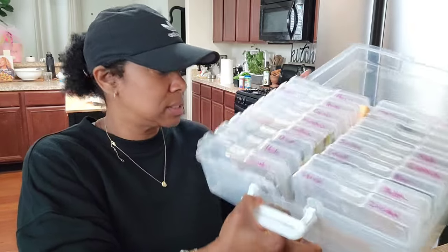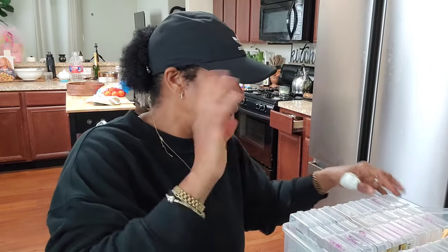I have two of these. This is the one with the seeds I order online, right? The Heirloom Seed Company. And then the other one's more of seeds from Dollar Tree, Dollar General, Walmart, Lowe's kind of thing. So we're definitely going to put flowers because we put flowers in everything that we grow.